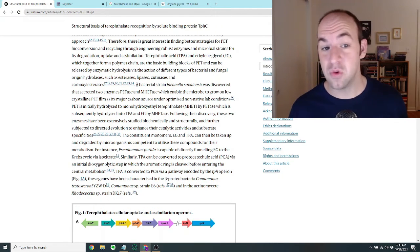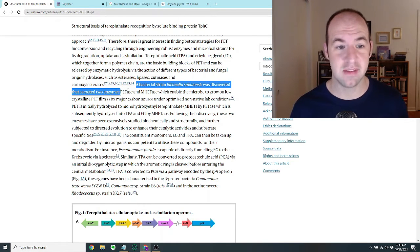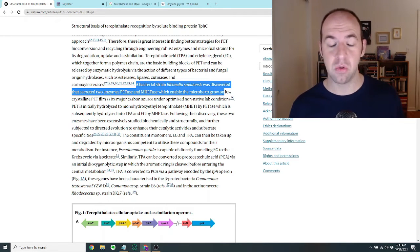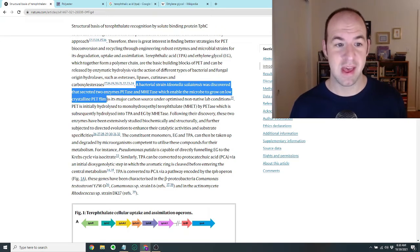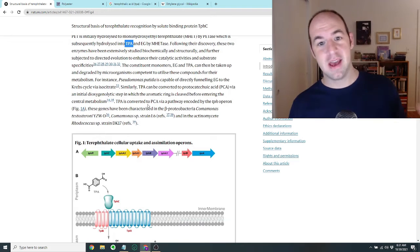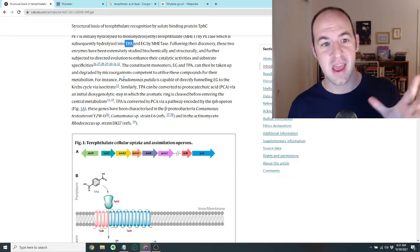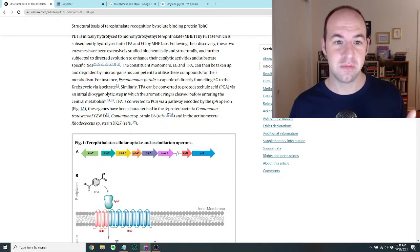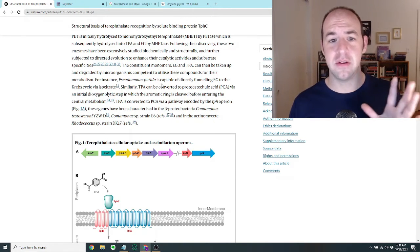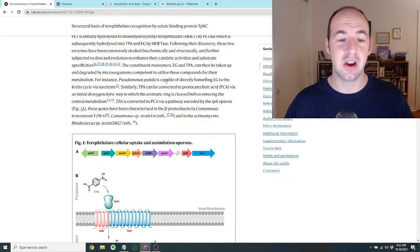This type of research got a big boost in 2016 when they discovered a new bacterial strain that could secrete two enzymes, PETase and then MHETase, which enable the microbe to grow on certain types of PET as its major carbon source under some conditions. So the focus of this particular research is on enzymes in another bacteria called Pseudomonas putida, which is able, under some circumstances, to actually use the ethylene glycol and the terephthalic acid as fuel and break it down completely into harmless products.